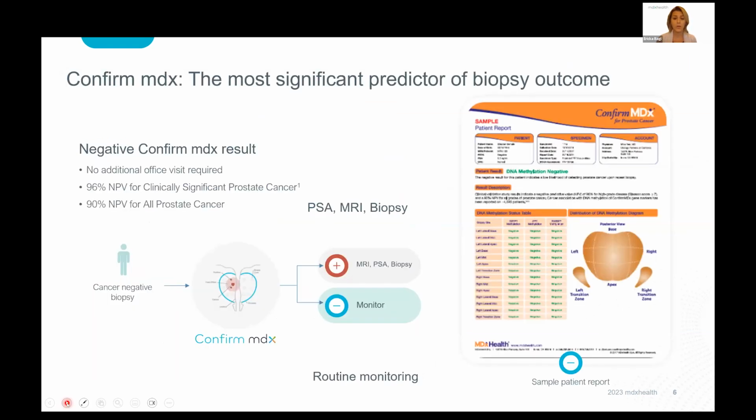Looking at the reports, the Confirm MDX negative report will report out as DNA methylation negative. This is going to come with a 96% negative predictive value for clinically significant disease and a 90% negative predictive value for all prostate cancer. These are the patients that we can put back into routine monitoring, and we do not have to be running into a repeat biopsy at this time.